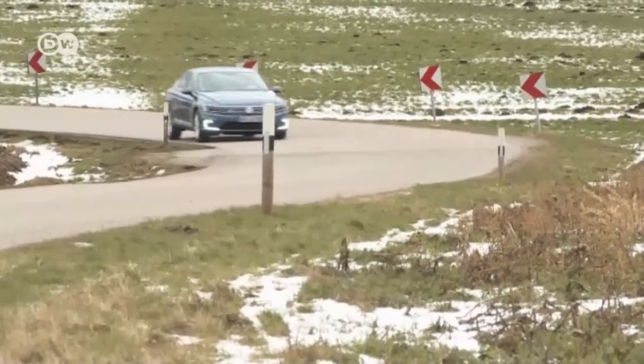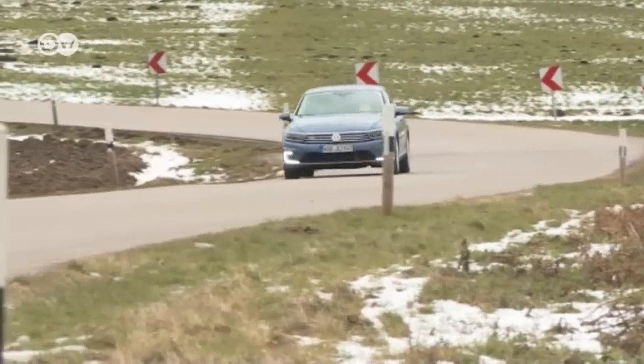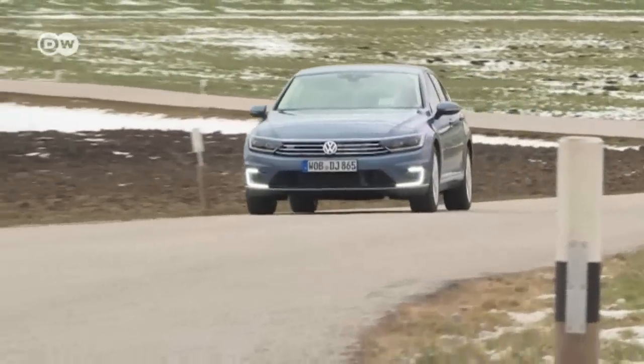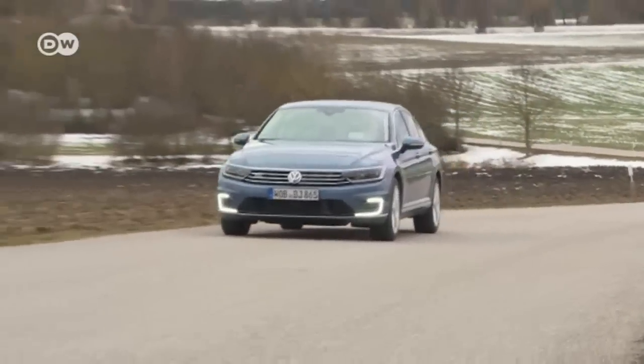Reinhold explains that the GTE always starts on electric drive, so it doesn't wake the neighbors. And it can glide, meaning the engine uncouples from the transmission so that the car can coast down the highway, for example, without using any electricity. VW rates average fuel consumption at 1.8 liters for 100 kilometers. That figures in the distance covered on electric drive.